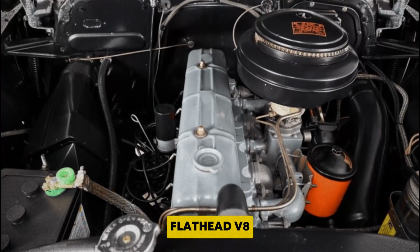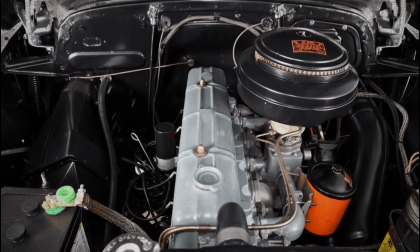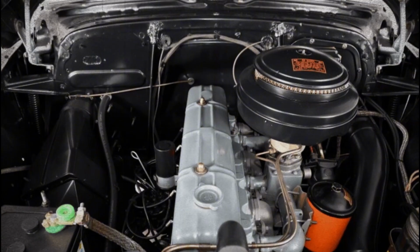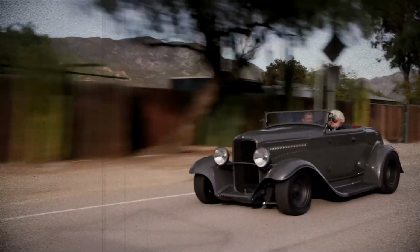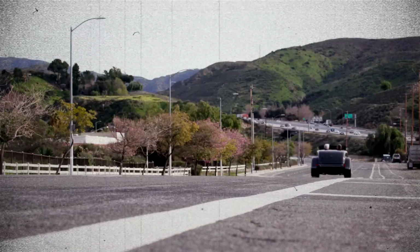With its flathead V8, the 32 Roadster was built for both speed and style. It had a raw mechanical feel, free from unnecessary luxuries, making it the perfect car for those who wanted pure driving excitement. The car's design was simple yet iconic, with its open-top body, large front grille, and aggressive stance making it a favorite for street racers and car enthusiasts alike.